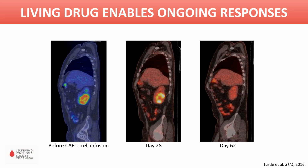mass to light up. So this leads to some difficulties in interpreting what is actually a response or not in the initial few months following CAR T cell therapy. So that's why in some patients who have had a partial response after 1 month, they'll often go on to have another scan about a month later or 2 months later to just confirm what is happening. Most of these ongoing responses tend to occur within the first 3 months after the CAR T cell infusion.